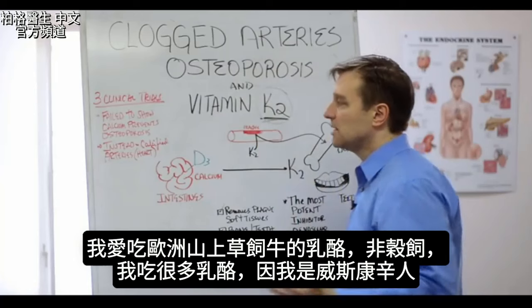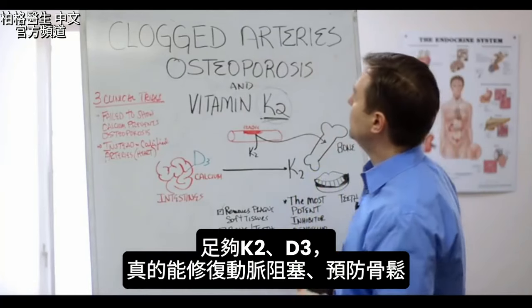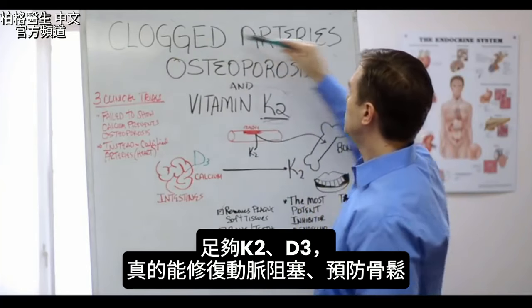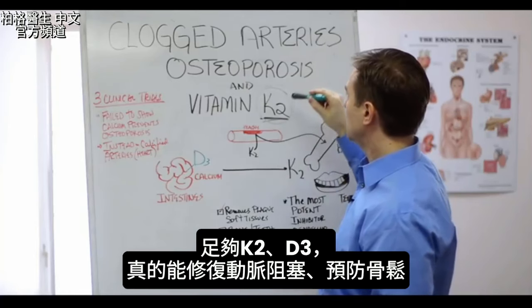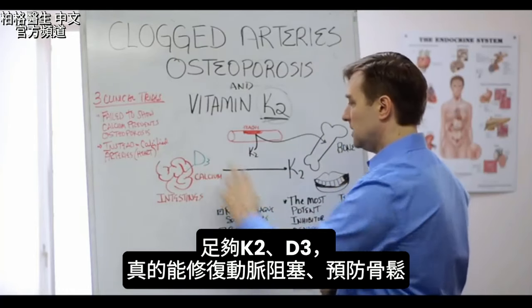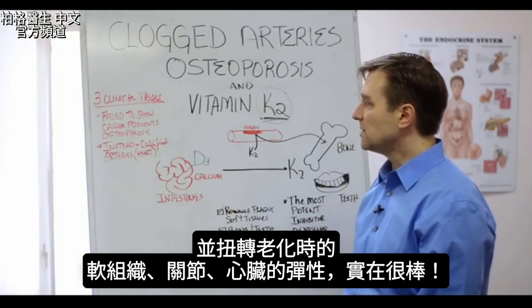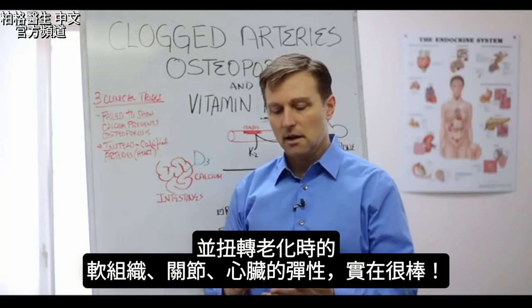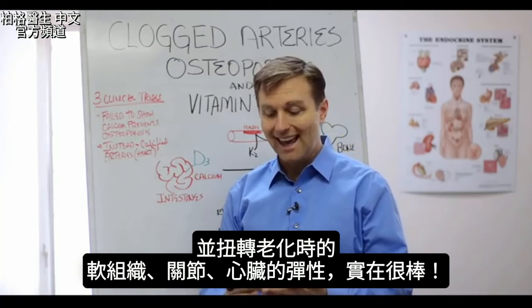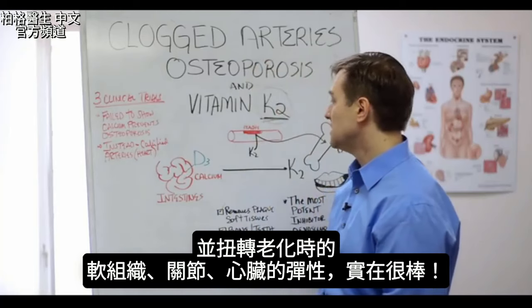I consume a lot of cheese because I'm from Wisconsin, of course, but the point is that you can really help undo this and prevent osteoporosis if you get enough of the K2 and have the vitamin D3. And this is actually fascinating because it actually helps you reverse some of the aging process with the elasticity of your soft tissue, the joints, and the arteries. Okay? So this is very exciting.